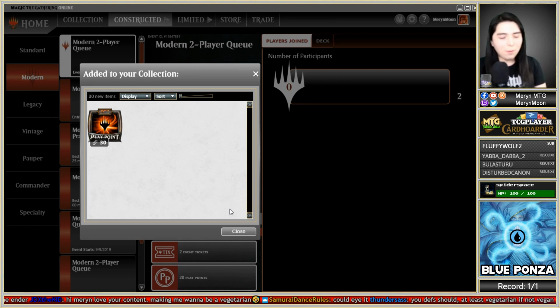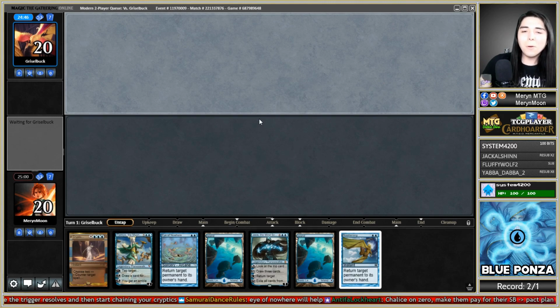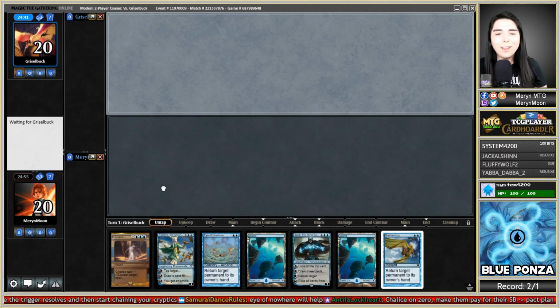Taking down red-white budget tokens with Mono Blue Ponza. Got a game here against Gristlebuck. We played against Gristlebuck on the channel before. And we're on the draw, and I'm going to keep this hand. So we've got to hit a steady flow of lands. If we don't, then we are screwed out of playing these four-drops. But I'm going to keep this hand and hope to hit some lands.